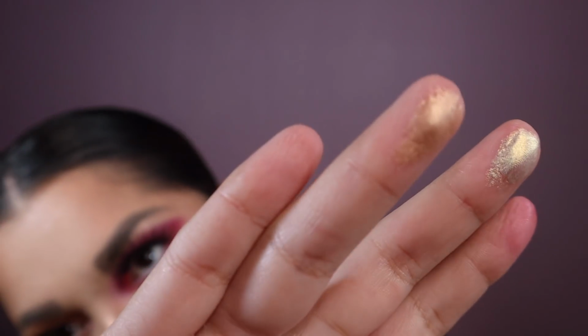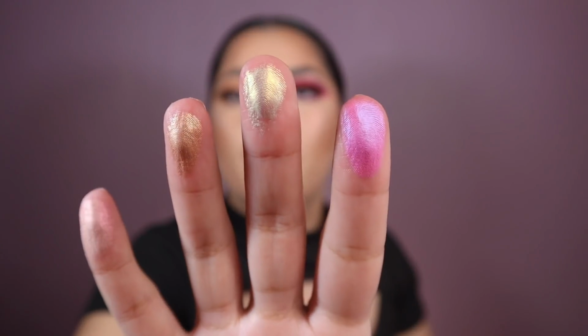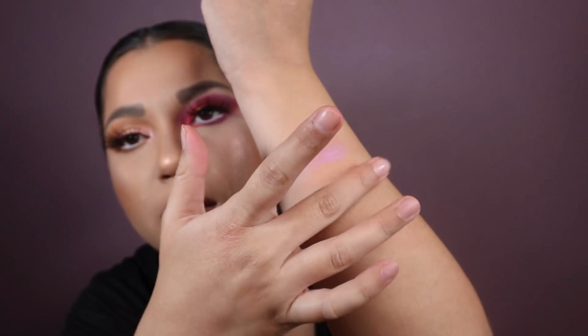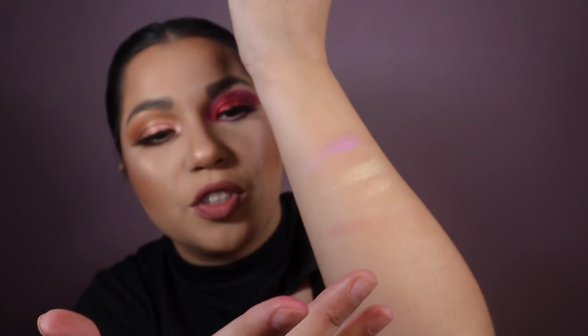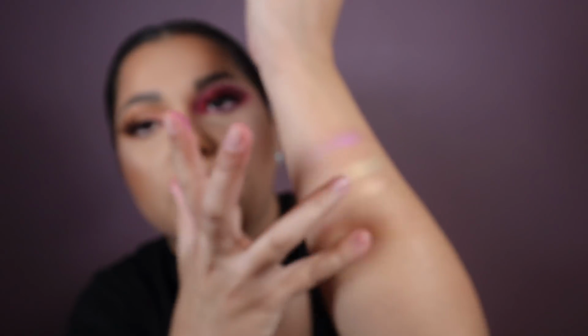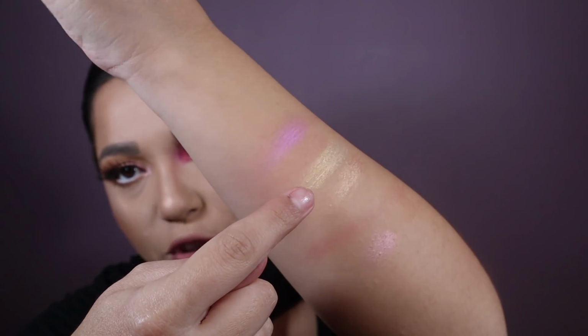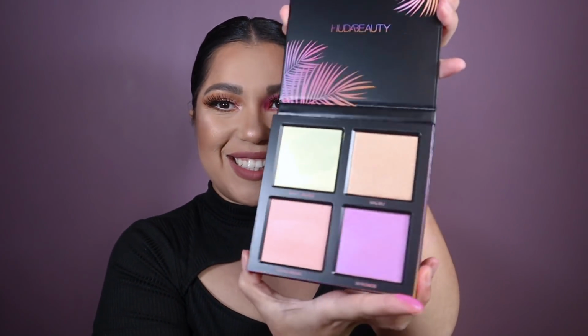Ooh, should I swatch it? Do you see that? Saint Tropez. That's Malibu. That one's not as shiny either. This one was Coco Cabana, and this is Mykonos. And that one's Mykonos. Oh, this one's beautiful though, Saint Tropez. Yeah, Saint Tropez is just beautiful. Look at that. They're horrible swatches, but this one right here is Saint Tropez, and that one's gorgeous. I'm so excited for this. So beautiful.